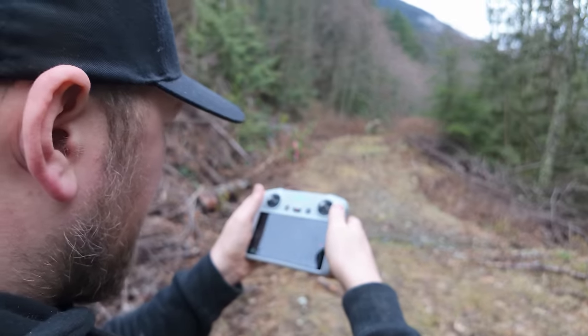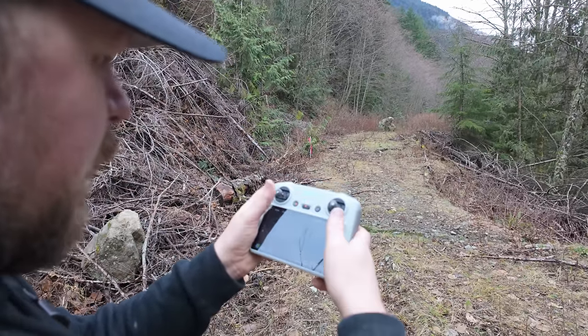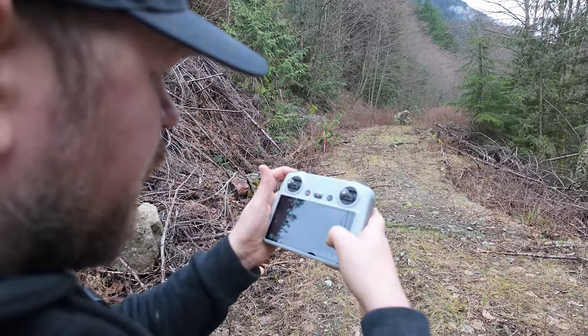Definitely a washout here, but it's hard to tell if you can drive over that or not. I think this looks pretty impassable. There's a huge slide there. Oh yeah, look at that. Let's zoom in a bit.